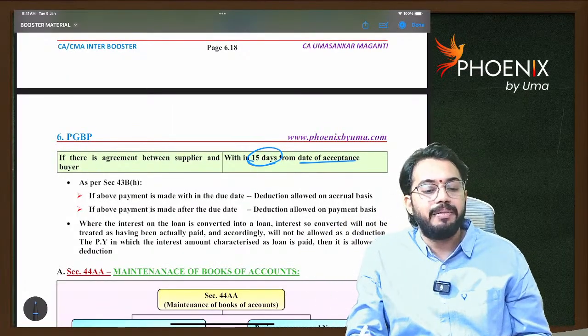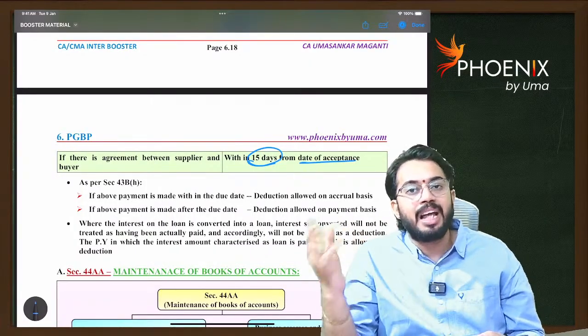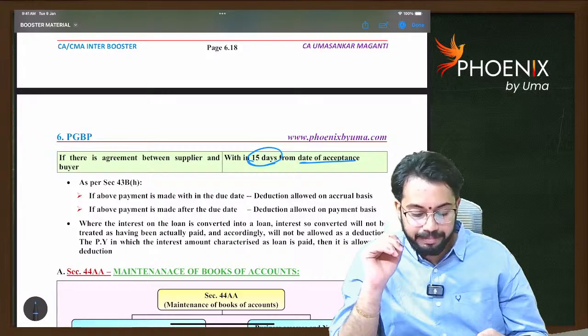Are you able to understand? It is not allowed as deduction on accrual basis, but it is allowed as deduction on cash basis.